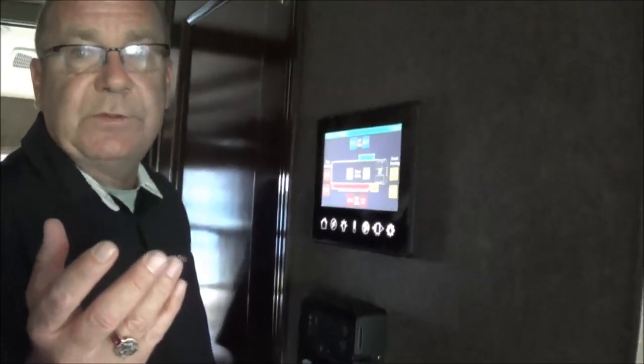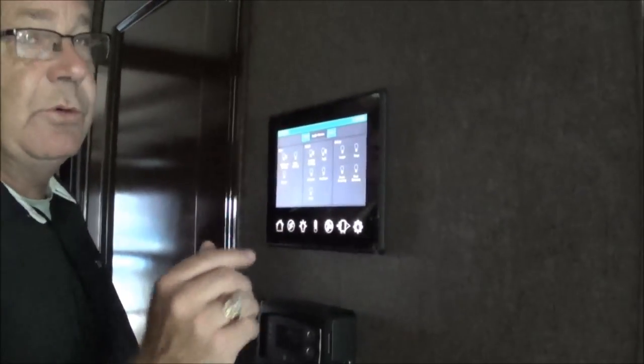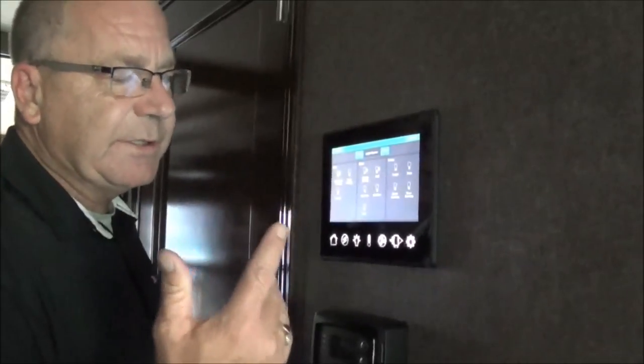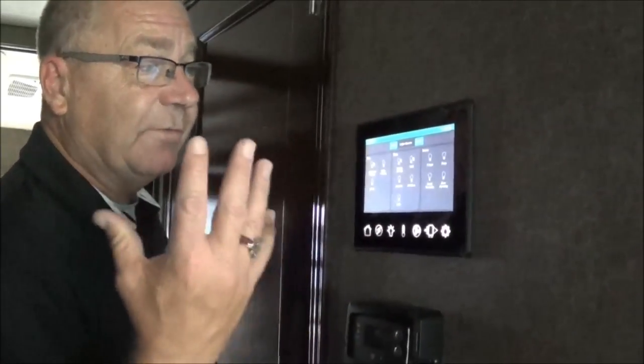An important thing too as well, guys, when you're putting your slides out, what you want to do is have your generator running so that we have full power. It just gives you less problems. Let's put it that way, okay? So you're at full power.